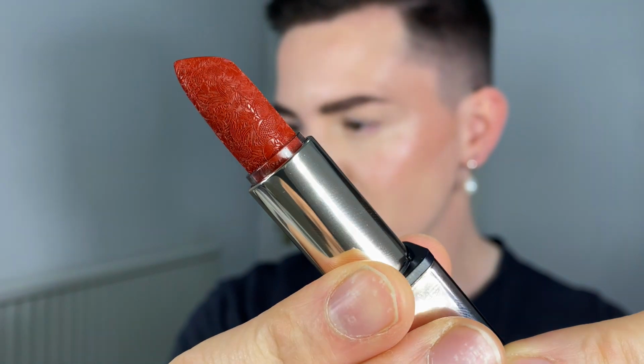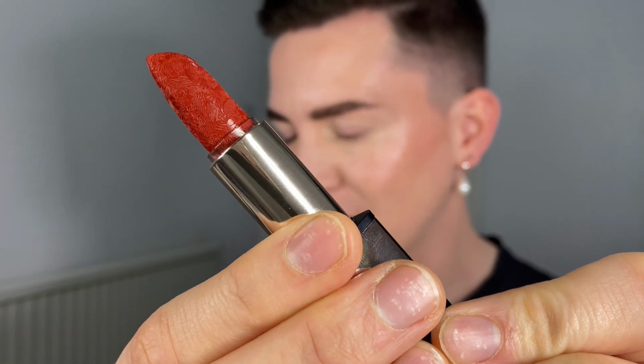Before we start, I just want to show you this fabulous lipstick. Look at that embossed detail. It is incredible. So the look is going to be a red lip. And now normally with a red lip I don't go for a bold eye, however, because there are so many colours in here, I really want to do something nice and warm and smoky. So I'm just going to wing it and hope for the best.